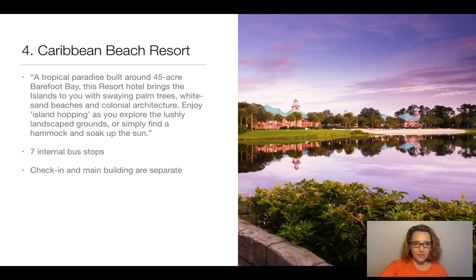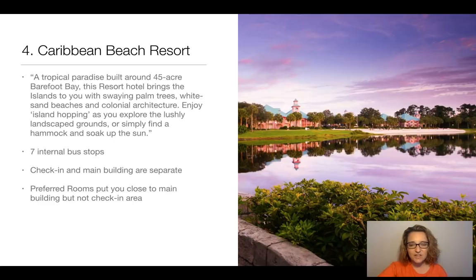Another characteristic of Caribbean Beach Resort is that the check-in building and the main building are separate. Check-in has Magical Express and check-in obviously, and then the main building is where the food court and stuff is. This is in keeping with the tradition of the Caribbean that they often do have these as separate buildings, but I find it to be kind of inconvenient, especially if you have a preferred room, because the nature of paying for a preferred room is that it puts you close to things.